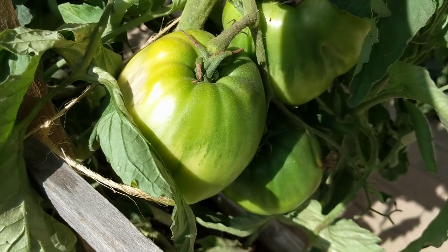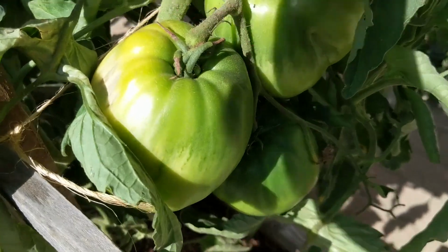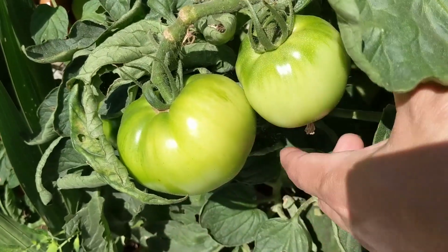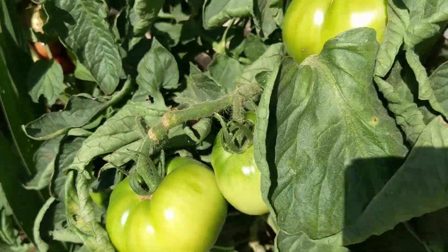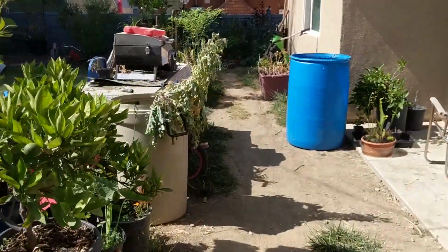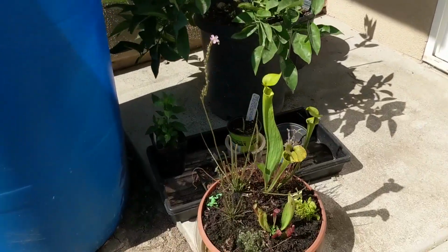And I noticed that the angle of the sun is going to be a factor. If it hits it from the top, it's not too bad, but if it hits the tomato from the side, then it will burn the fruit. So we have to be very mindful if it's exposed, and by exposed I mean if it's not covered under the leaves, we need to cover it, especially here in California where the sun is very intense.